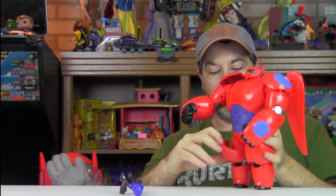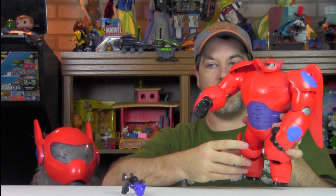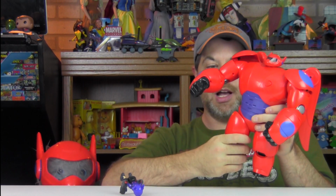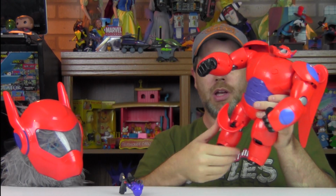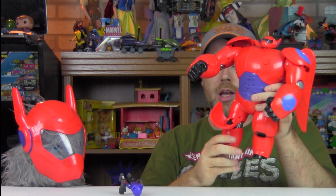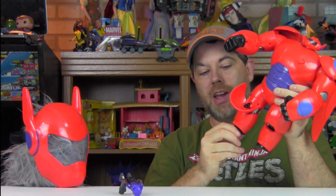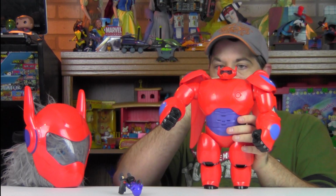His legs, the same way here. As you can see, the leg armor here has a nice joint, just like the shoulders do, so they can move as his legs move, which is cool. Now he's got articulation at the hip, so his hip can swivel. His lower leg right above the knee here can swivel, which is cool. His knees are ratchet joints, and his feet actually are opposable. They can move in and out there. They can move up and down, which is cool. So Baymax here, the big Baymax, has got quite a bit of articulation.